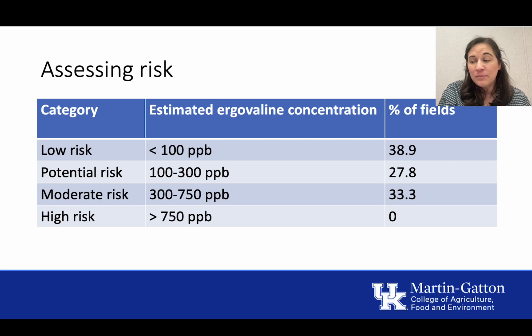And so when we look at those, the newer seeded Kentucky 31 actually had very low levels of ergovaline, whereas the old stand of fescue had really high levels, like around 900 parts per billion, with the new stuff being less than 100, which was similar to a lot of the novel endophyte samples that we had collected as part of this project.